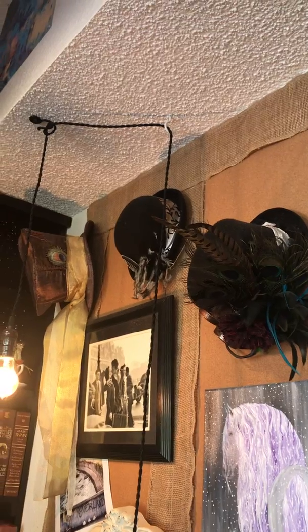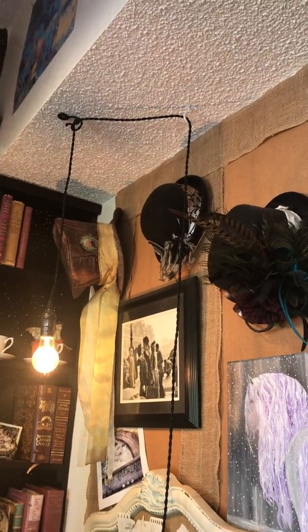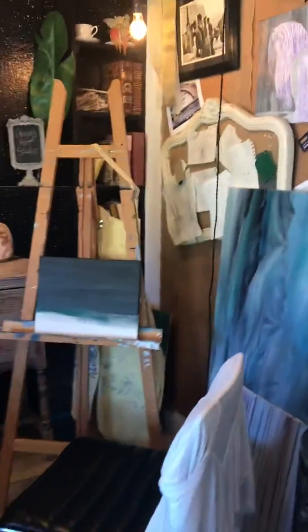And then more hats. I like my collections of hats. My steampunk for cosplay and my Alice in Wonderland. And then, of course, my working corner, which I really enjoy working there.